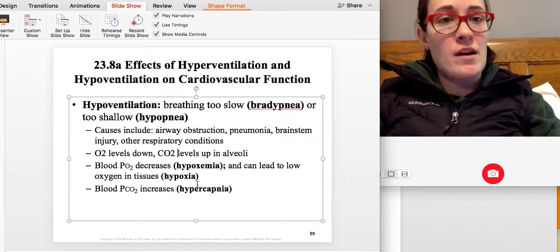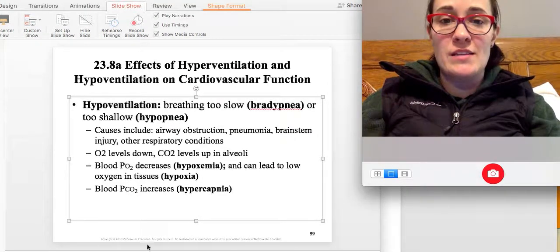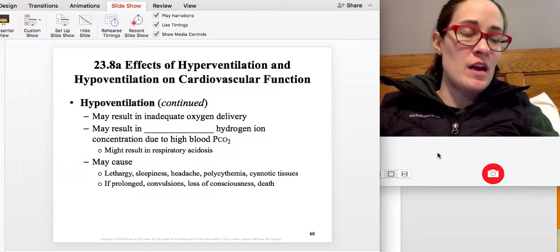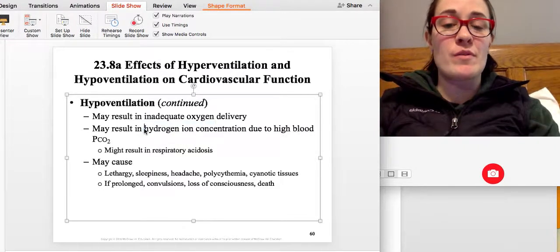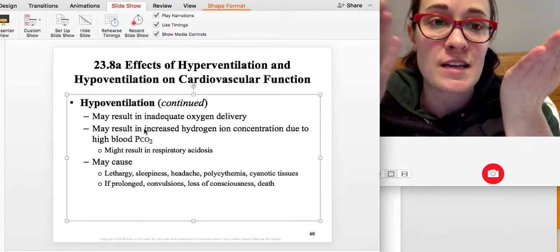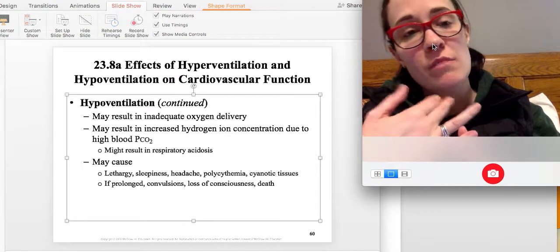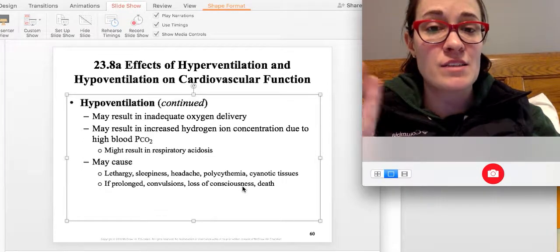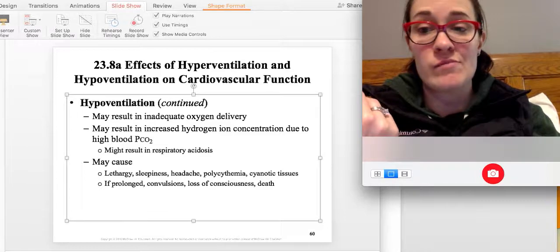So it can lead to hypoxia, not having enough oxygen in your tissues. And it can lead to too much carbon dioxide, hypercapnia. So not enough oxygen in hypoventilation, too much carbon dioxide. So it may result in increased hydrogen ions, because remember, when carbon dioxide is being carried in the blood, it also releases hydrogen ions. So too much carbon dioxide, too much hydrogen, meaning your blood could be too acidic. It's called respiratory acidosis. Dangers here: lethargy, tiredness, sleepiness, headache, polycythemia, which is too many red blood cells, cyanotic tissues, bluish, prolonged, convulsions, loss of consciousness, death.